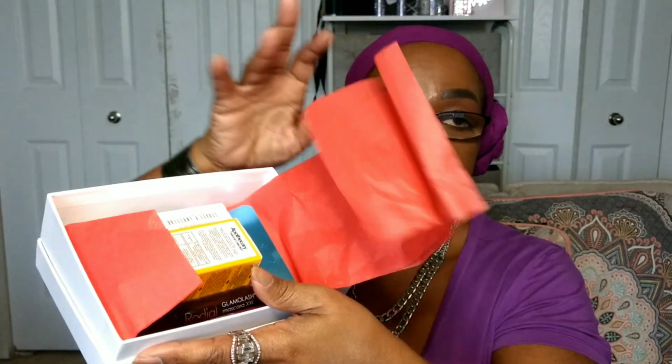Our theme for the month of March is spring vibes, and it says so right here in the mini mag, which comes in every box. It's loaded with coupon codes as well as in-depth descriptions of each of the items enclosed in the box. It comes in a box with tissue paper and then the items. So we're going to go through and match it up with the mini mag. Okay, let's jump right in.